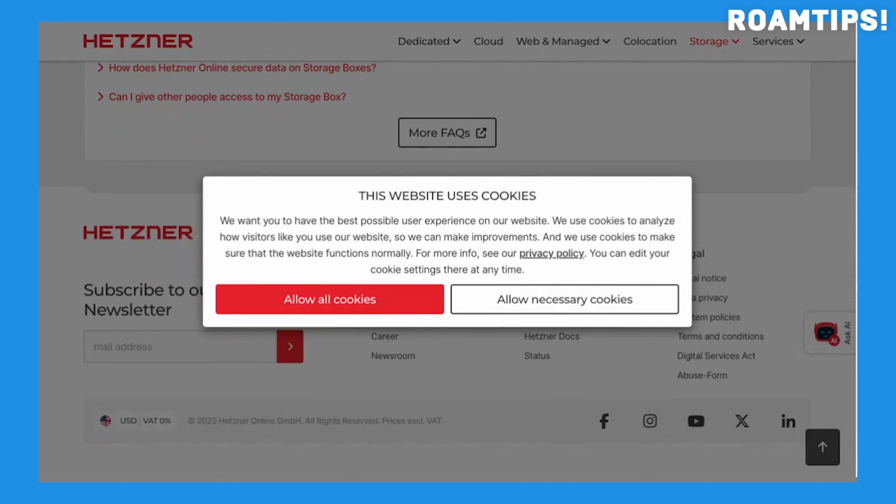Hetzner Storage Box presents a robust and budget-friendly cloud storage solution tailored for businesses, developers, and individuals requiring dependable file storage with effortless accessibility. Whether you're seeking off-site backups, a centralized storage hub for collaborative projects, or a secure location for large files, Hetzner Storage Box delivers exceptional value and dependability.